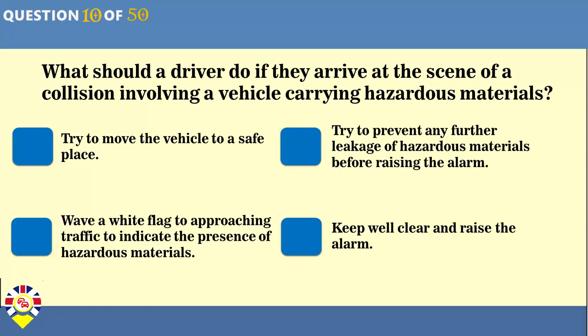What should a driver do if they arrive at the scene of a collision involving a vehicle carrying hazardous materials? Try to move the vehicle to a safe place. Try to prevent any further leakage of hazardous materials before raising the alarm. Wave a white flag to approaching traffic to indicate the presence of hazardous materials. Keep well clear and raise the alarm.